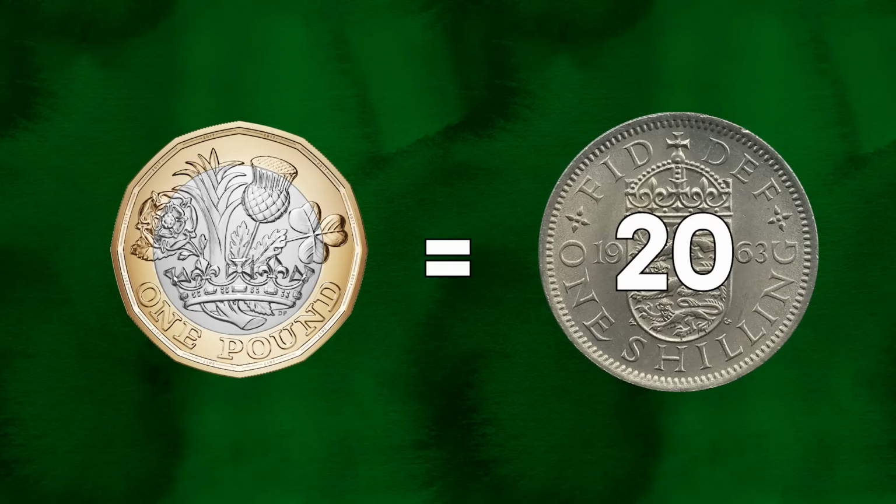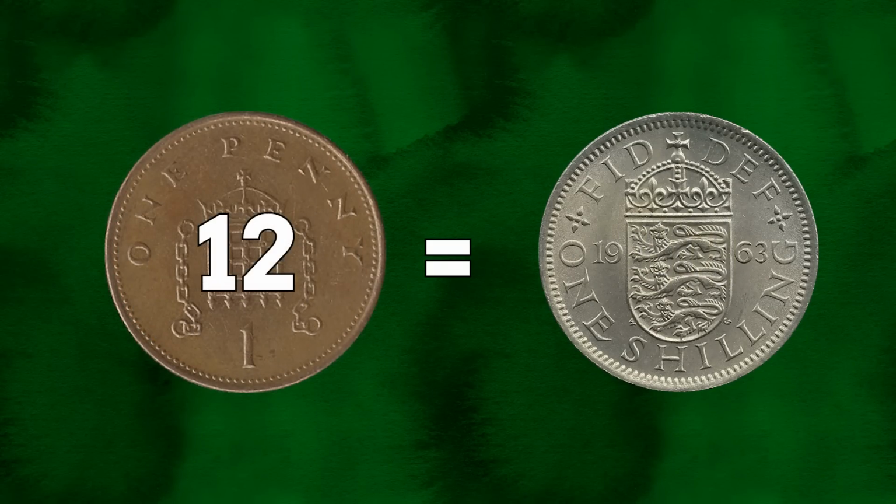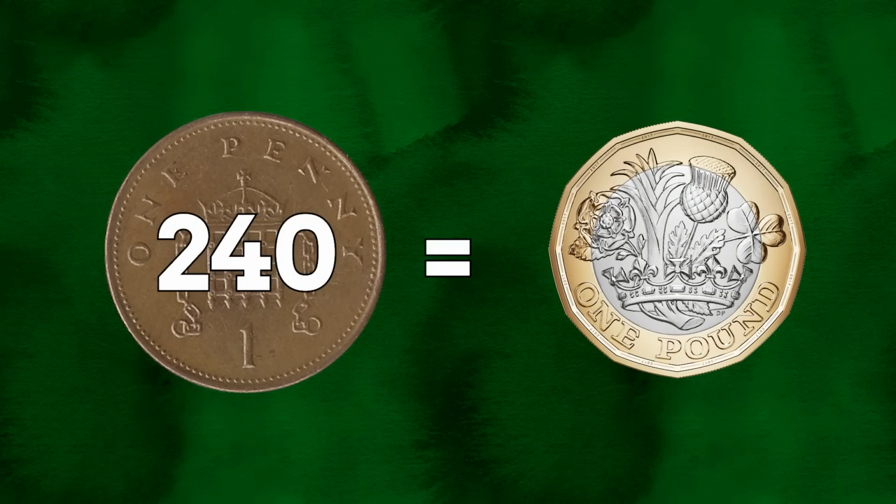Instead, it was made up of 20 shillings, and a single shilling was worth 12 pennies, meaning the pound was worth 240 pennies. On top of this, single pennies can be broken into things like halves and quarters too. Are you starting to understand why it all got so confusing they just changed it to 100 pennies instead?